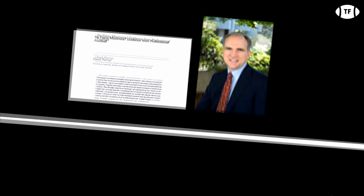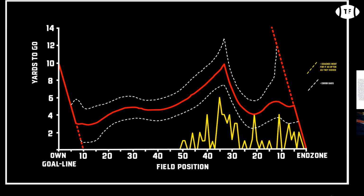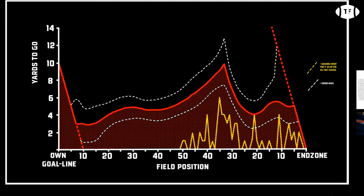We don't have the time, nor do you guys have the attention span, to go through the impressive but complex econ algebra Romer used, but the results can be seen on this graph. The x-axis shows field position, the y-axis shows the yards to go, and the red line shows where the value of kicking and going for it are equal. Anywhere in the shaded red area, a team who goes for it has a greater expected points than a team who simply chooses to boot the ball away.